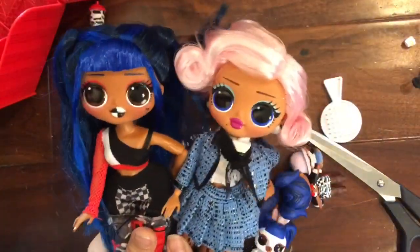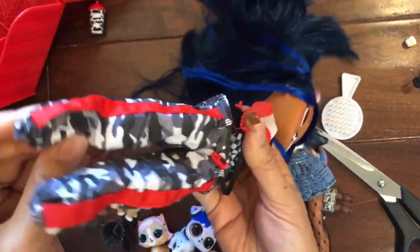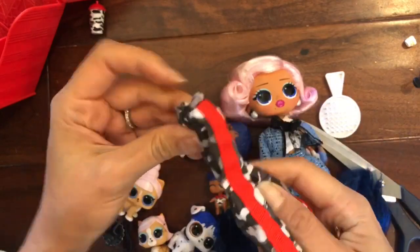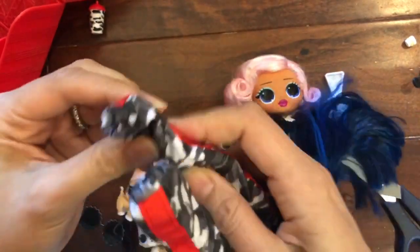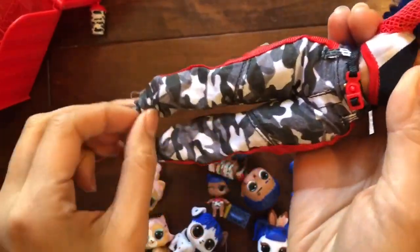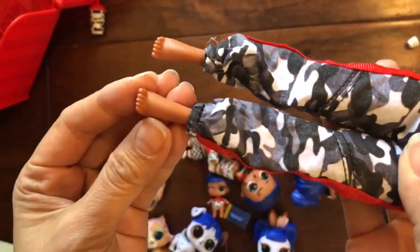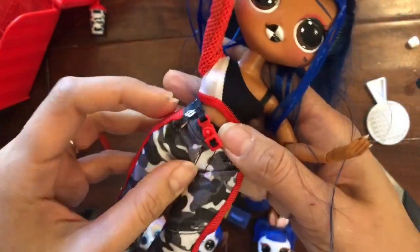So now we have Uptown and Downtown. Oh, we unboxed some pants for her. So you could put the pants on over her existing pants, or you could probably take off her existing pants. We'll just put it on over. So these are a cool little sweatpants, joggers. It took 20 minutes to put on those pants because they were so tight on the bottom. But I did notice, look at how detailed her feet are. She has 5 toes there. So much more detailed than Barbie's.